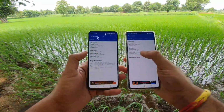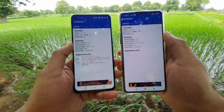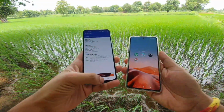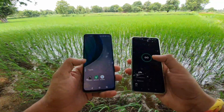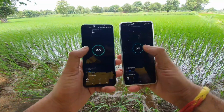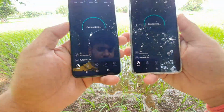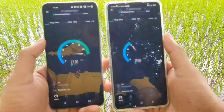And right now I'm trying to use the Jio 4G SIM during this time of demonstration. You can clearly see here in the RX monitor application, the Jio 4G SIM which is mentioned. And let's see which phone will be having what kind of speed test. That is what I'm going to exactly compare between both phones. And both phones are receiving the 4G plus aggregation on the Jio SIM card, you can clearly see it. Now let's see friends, which phone will be having what kind of speeds.